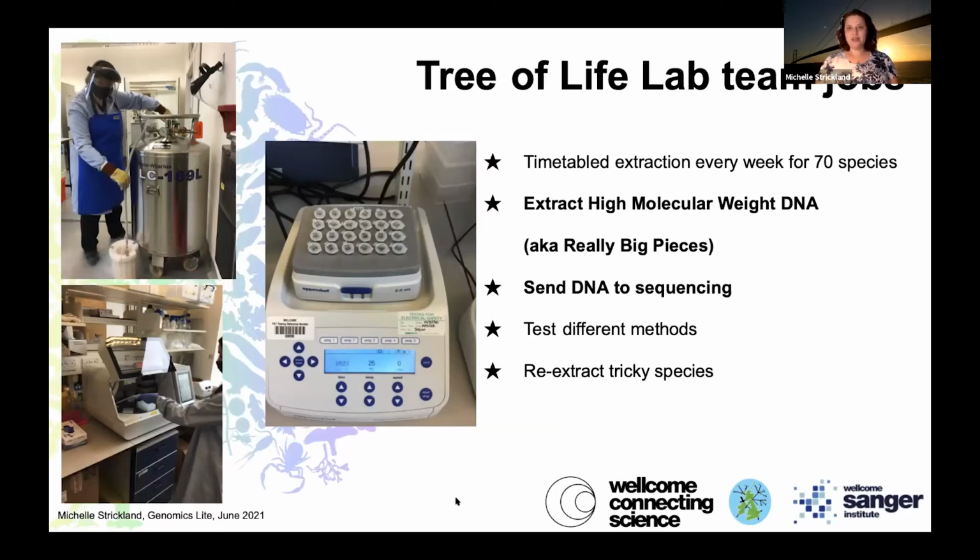So looking at the lab, the stuff that I do, at present we have a timetabled extraction. So we aim to extract 70 species every single week. And this could be any kind of species: plants, insects, fungi. And as I say, we're aiming for those really large high molecular weight DNA pieces. And that is what we're looking to send to sequencing.